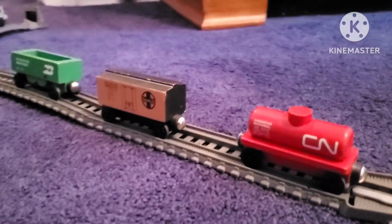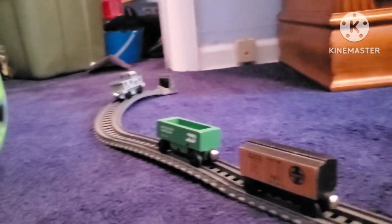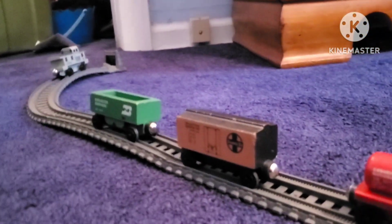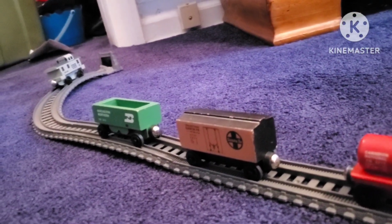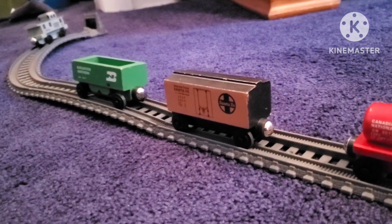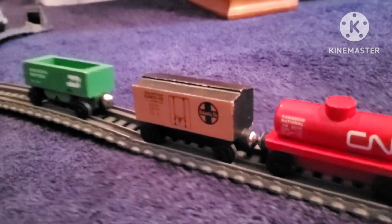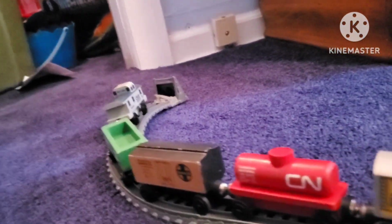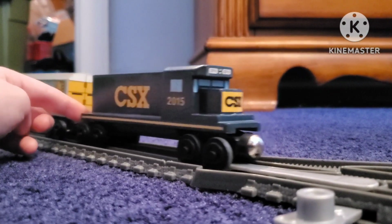There are 3 freight cars on the line, but there's more. There is a caboose at the back that's far away from the 3 freight cars, almost right next to the bumper. So CSX 2015 couples them up. CSX 2015 is ready to go.